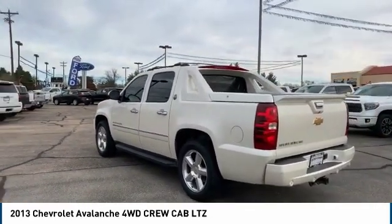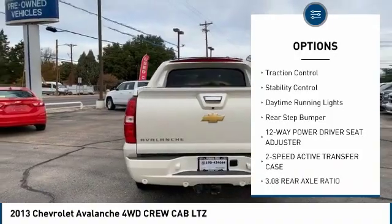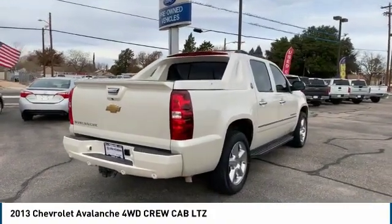Here are some of this vehicle's great options: four-wheel drive, tow hitch, heated mirrors, electronic stability control, aluminum wheels, brake assist, traction control, stability control, daytime running lights, rear step bumper.